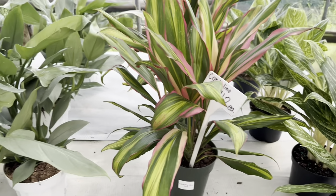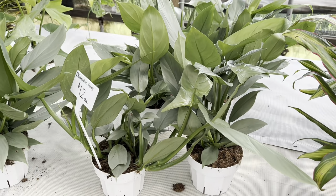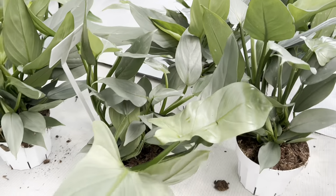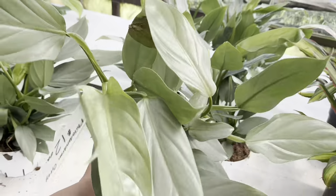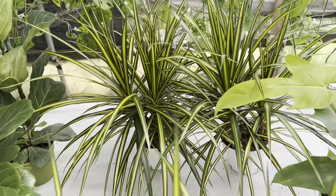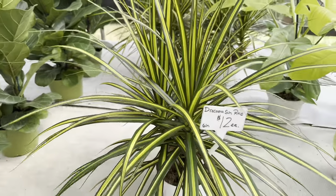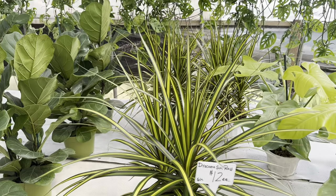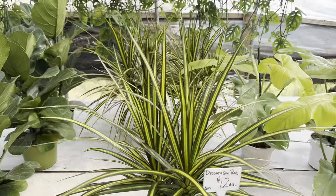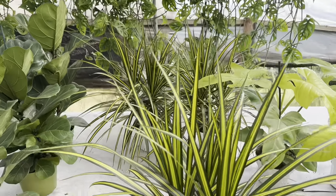Just like a lot of the 6-inch plants, like these Philodendron Silver Swords. Love these. These are nice and full. Wow. They got some Dracaenas. I have a newfound love for Dracaenas. I'm growing them in cool ways where I want to train the trunk to twist and turn, and that's a lot of fun.